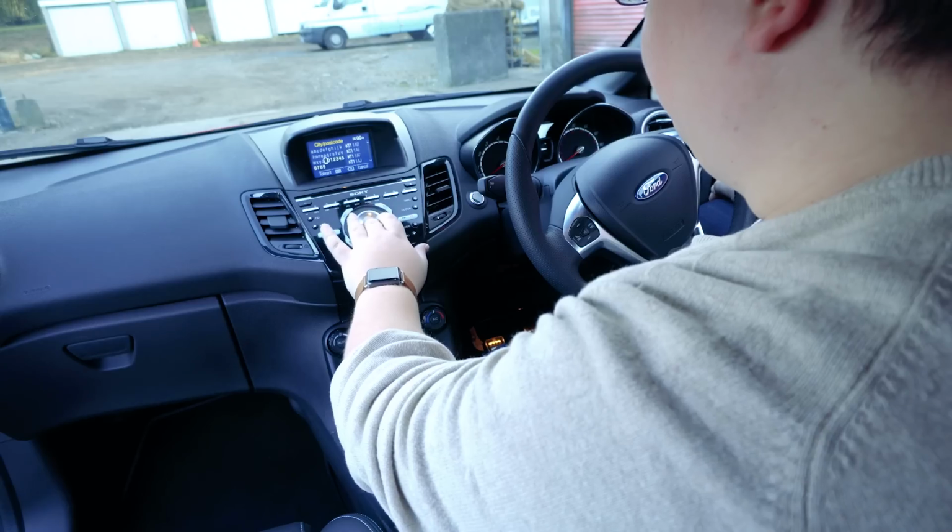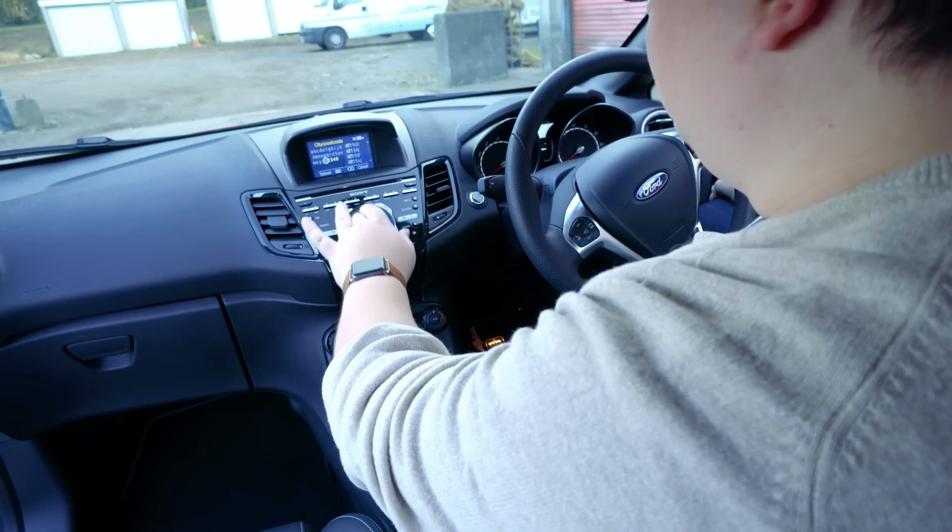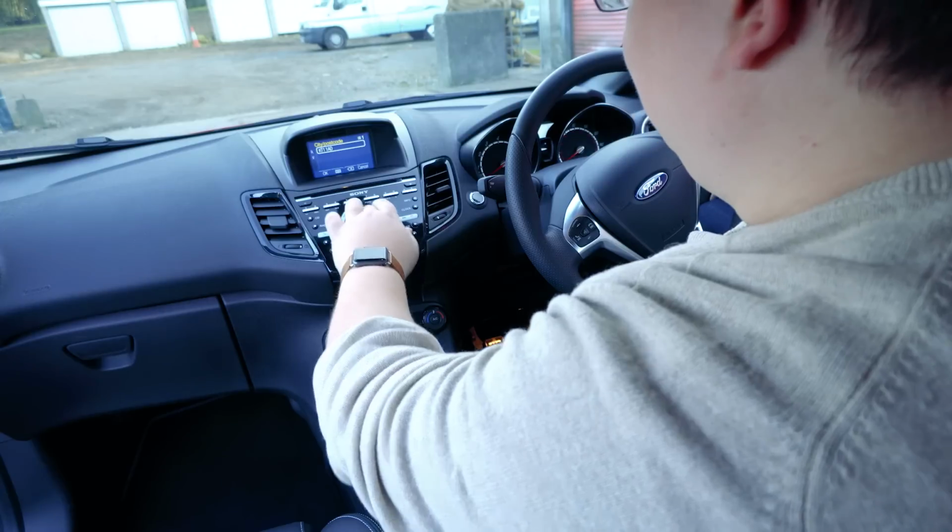And if I input a destination into here, which does take a little bit longer because you're using buttons, there we go, we can get a postcode and we can start.